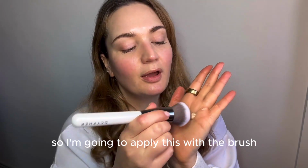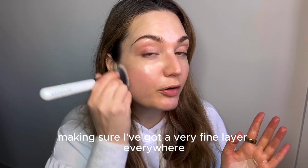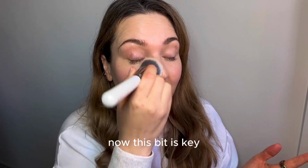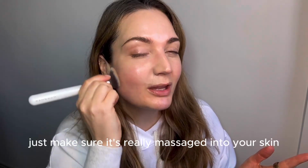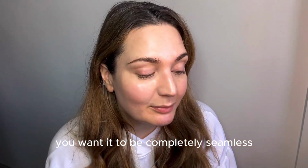So I'm going to apply this with the brush, and I'm just going to really buff it in everywhere, all over my skin, making sure I've got a very fine layer everywhere before I go back in and cover areas that need a little bit more. Now this bit is key. The brush is fantastic as a tool for this, but however you apply it, just make sure it's really massaged into your skin so that you don't have it sitting across those pores. You want it to be completely seamless.